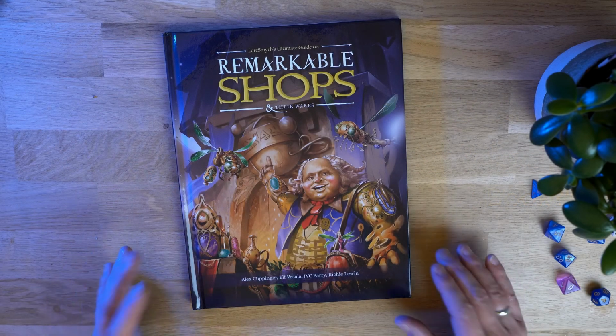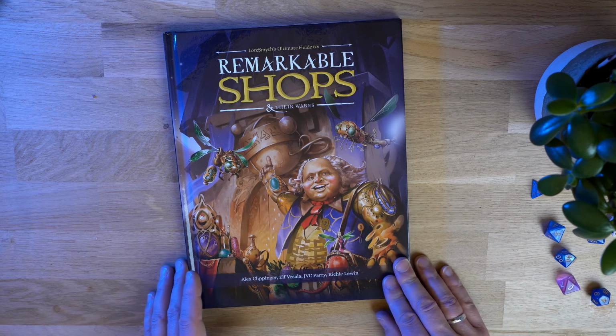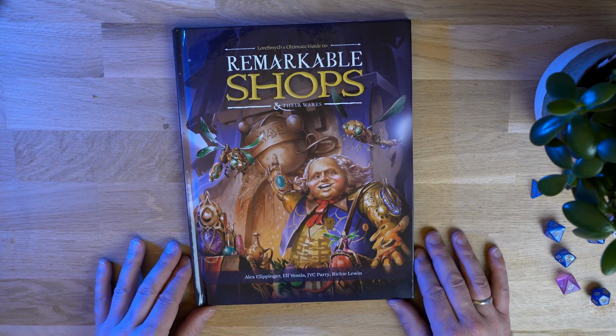All right, fantastic. So here we are. Let's dive in. Remarkable Shops and Their Wares. This is the hardcover version. Fantastic print and bind quality. And let's have a look what's inside.